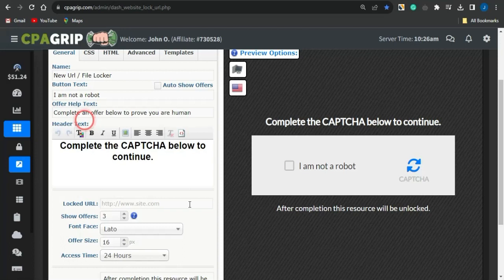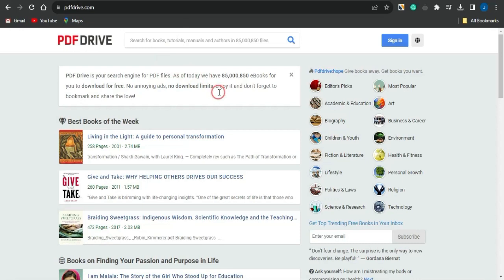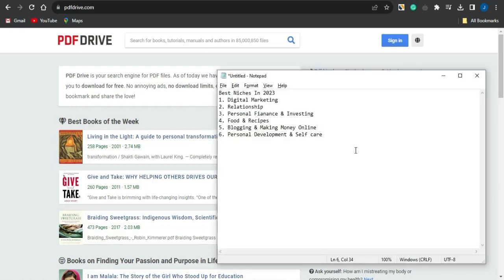To get content such as that, I'm going to get onto this platform called pdfdrive.com. With this platform you can get free ebooks which you could go on to utilize. If you take a look at this, these are some cool profitable niches which you could focus on in the year 2023: the digital marketing niche, relationship, personal finance and investing, food recipes, blogging and making money online, and the personal development and self-care niche.